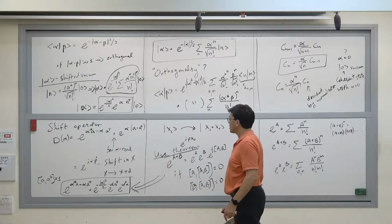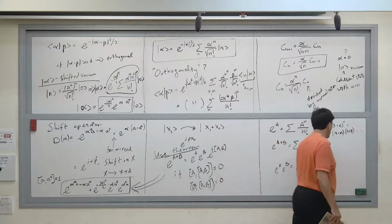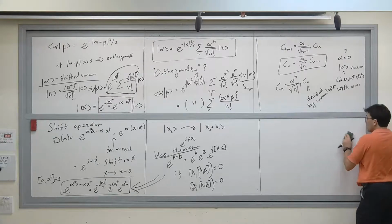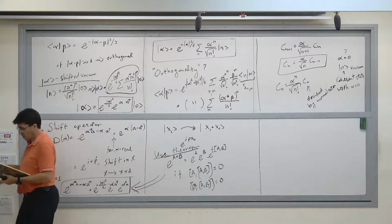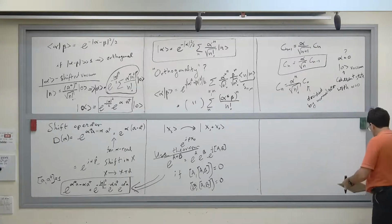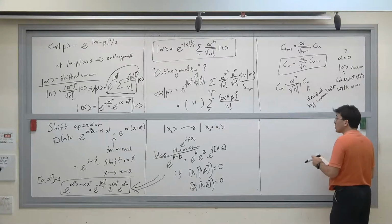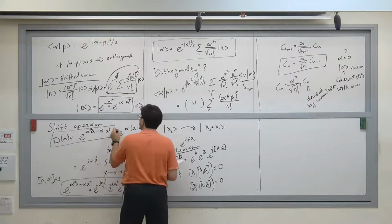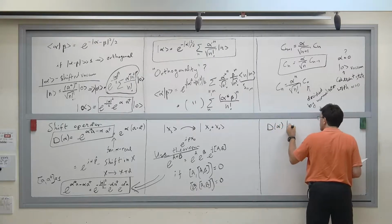If you don't understand why, then tell me. I understand why, but I don't understand what is the physical meaning. Ah, okay. So here comes the physical meaning. As I told you, let's do another quick calculation. That means that if I take this operator D of alpha and operate it on vacuum, I get alpha.